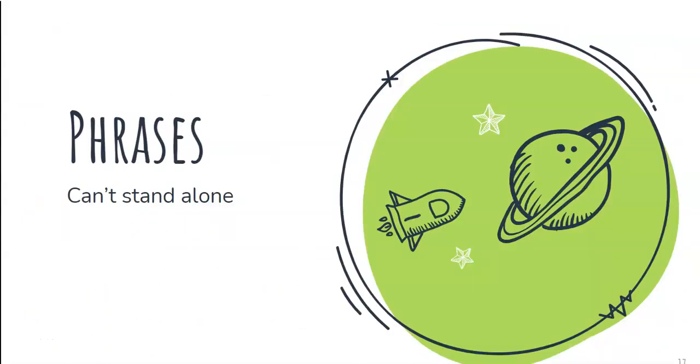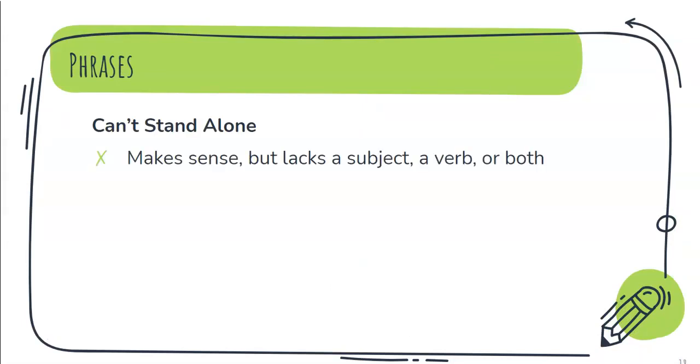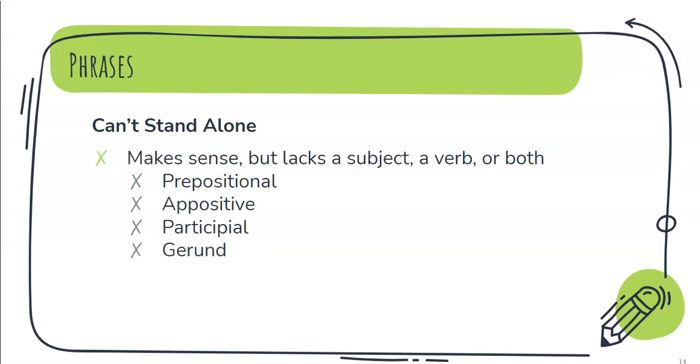A phrase is a word group that makes sense but lacks a subject, a verb, or both, and so cannot stand alone as a sentence. Some common ones are prepositional, appositive, participial, gerund, and infinitive. This is one of those things that sounds a lot harder than it is, so hang with me. I promise it's not difficult.